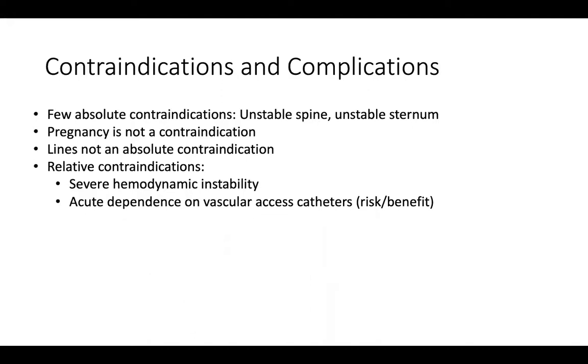And the way to approach that is, what's the actual acute dependence on those vascular access catheters? If you have severe hemodynamic instability, if you have a patient who's on very, very high doses of pressors, which are all running into that fem line, well, consider the risk and benefit of prone positioning. But those are in the category of relative contraindications. They're not absolute contraindications to prone positioning.